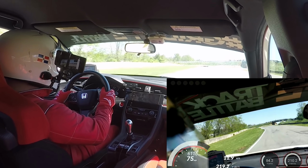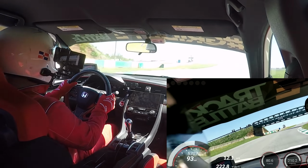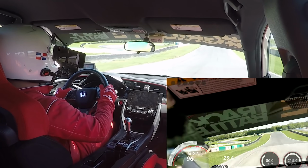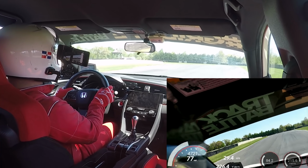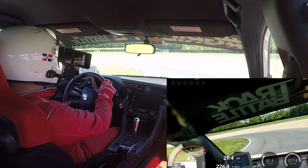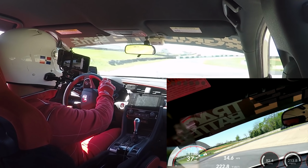I love that corner. So here we're heading into the ski jump, and this is where a Corvette, a C6 Corvette, kind of spun out and very, very much broke itself. So I'm trying not to do that, and as I get more practice with it, I'll get better with it. But I think I'm doing okay with it. I think for front wheel drive, you're not supposed to lift.